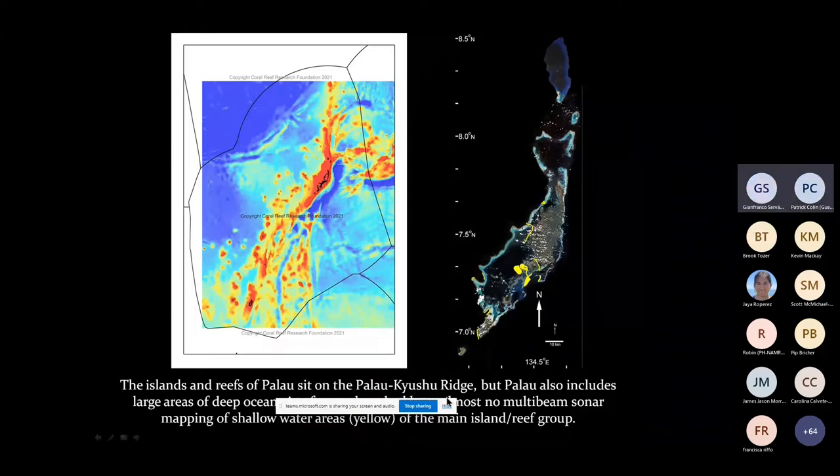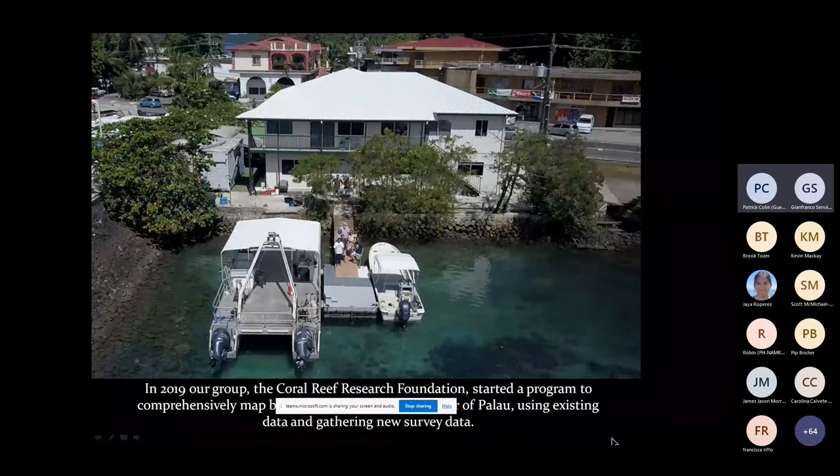So this is our facility in Koror. The vessel on the left, that's our prime survey vessel, the Kemeduk. That's our staff. We're a very small operation. We are an NGO. We are not a government organization. We get funding from some U.S. agencies, but we're basically an independent NGO.